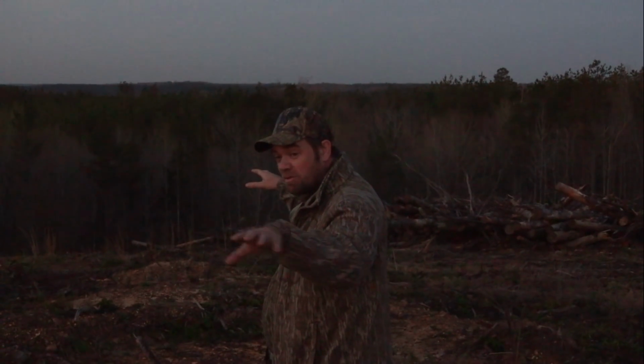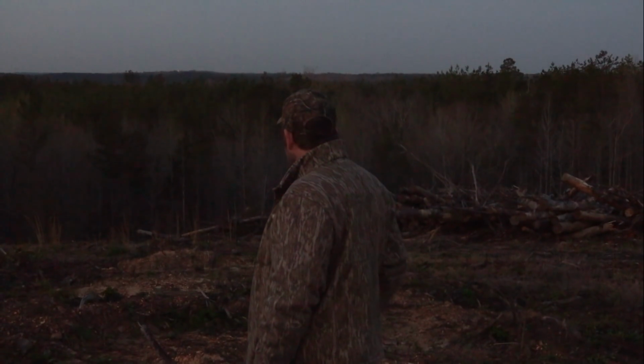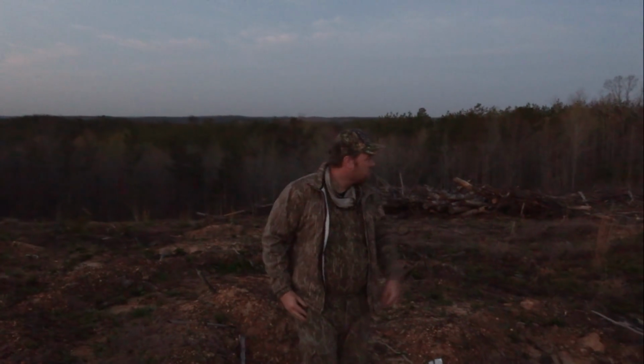There's no point being down there tracing off in the woods if you're in the dark and you kind of don't know where you're at. But there's one gobbler, Lord, I don't know, a mile over that way. Haven't heard nothing over here yet.